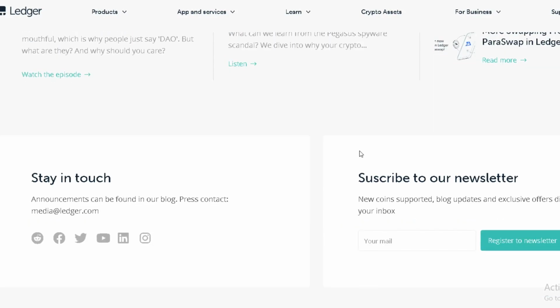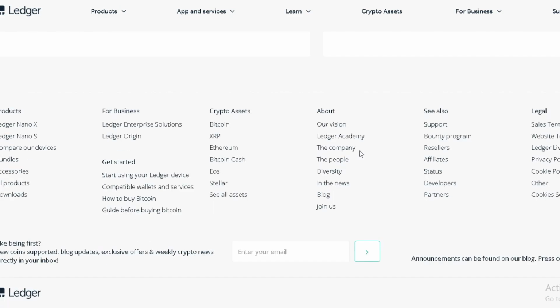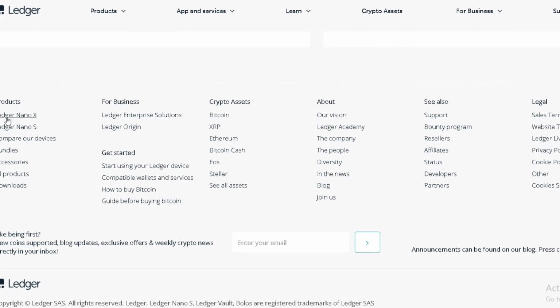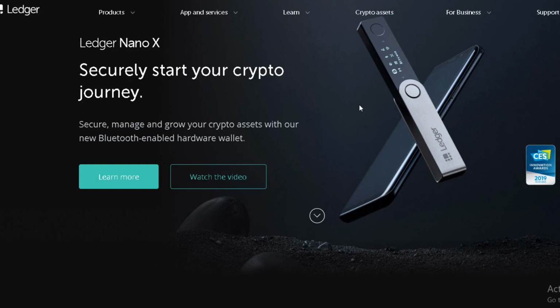So the Ledger company hack, as a company, it has been hacked as a database of information. However, the Ledger wallets are still safe. In terms of wallets, they have not been hacked, but there have been a lot of phishing attempts, so you have to be wary about that.